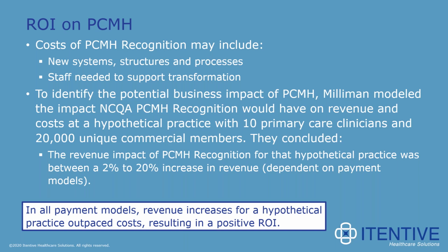So to identify the potential business impact, NCQA actually engaged Milliman, which is the world's largest provider of actuarial services, to answer this question. So they actually modeled the impact this would have on revenue and costs at a hypothetical practice with 10 primary care clinicians and about 20,000 unique commercial members.